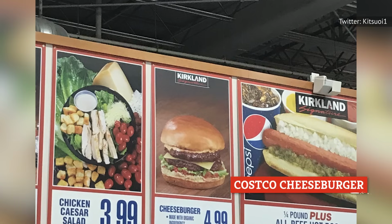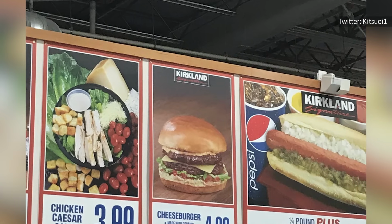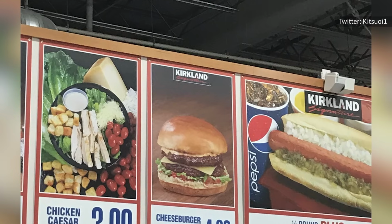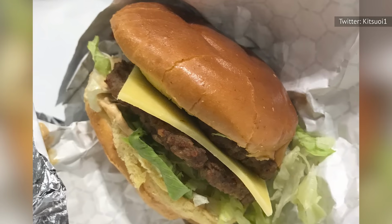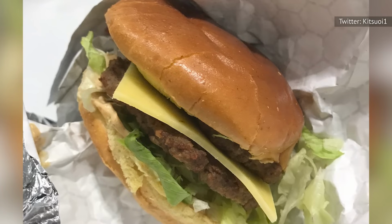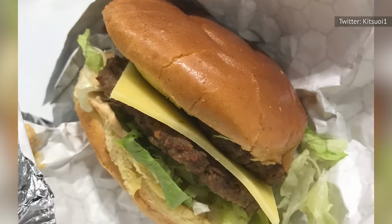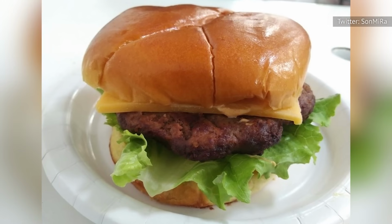Even a hardcore Costco enthusiast may be surprised to hear that Costco at one point sold a cheeseburger. That's because it was only tested in Seattle and a handful of other stores starting in 2017. It lasted until 2020, when the Costco Corporation announced without explanation that the cheeseburger would no longer be served. So where did things go wrong for the Costco cheeseburger?